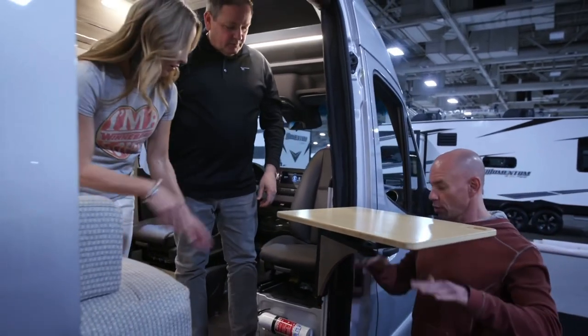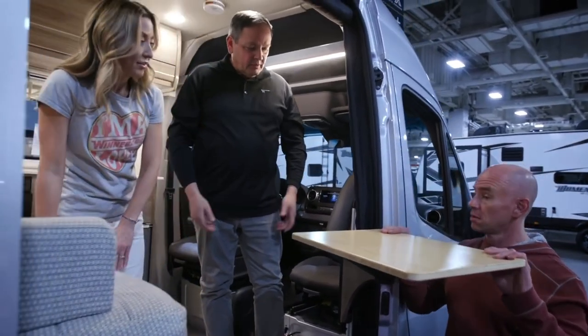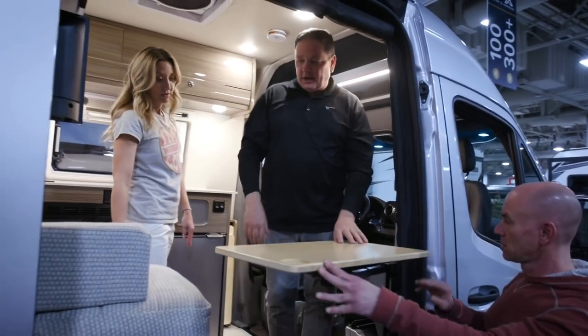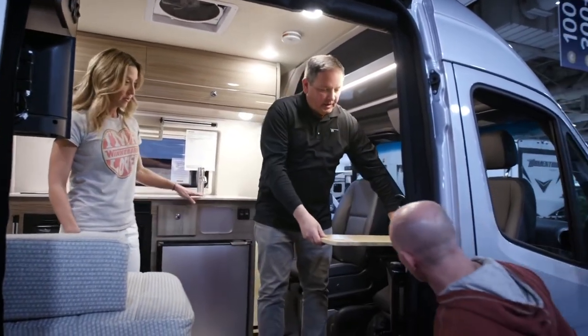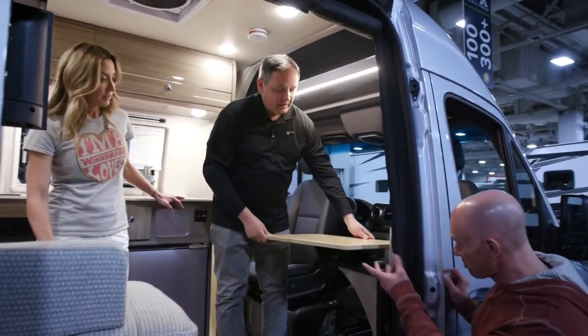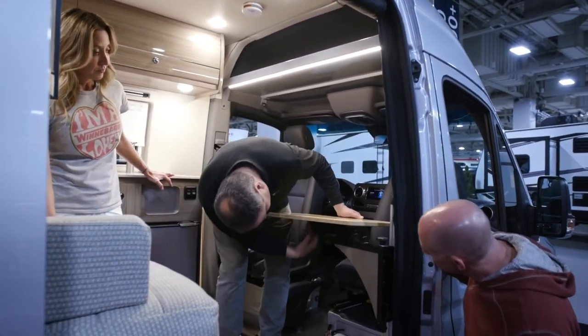I could work out here. I could lower it a little. Lower it down. Raise it up to about this level. I can work on it. You can also move it to the back and use it as a table inside the coach. So it's super. Does it swing out of the way? Does it pivot or something? Yeah, it actually releases the pivot here.